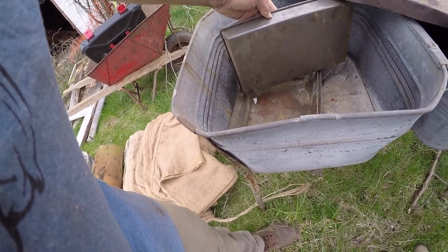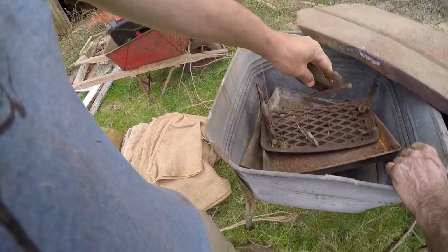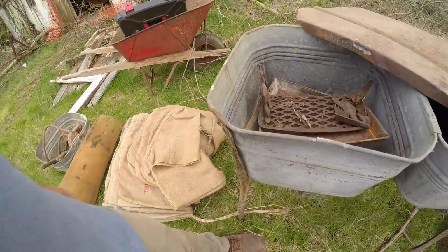What do you think that was? With these ornate things. Look, see, it's a dragon. It was probably for a stove. Oh wow, cool. But the one's broken, so I don't know how you're ever gonna fix that.